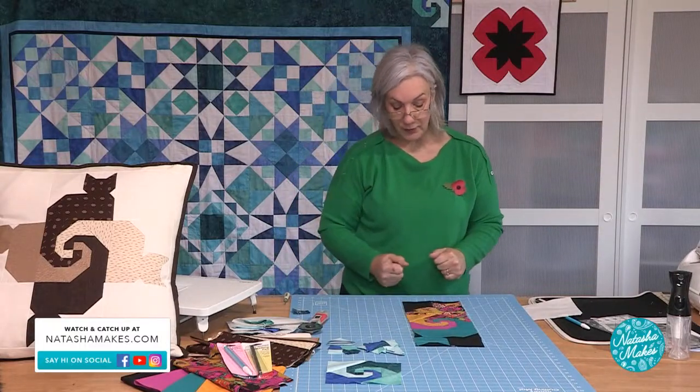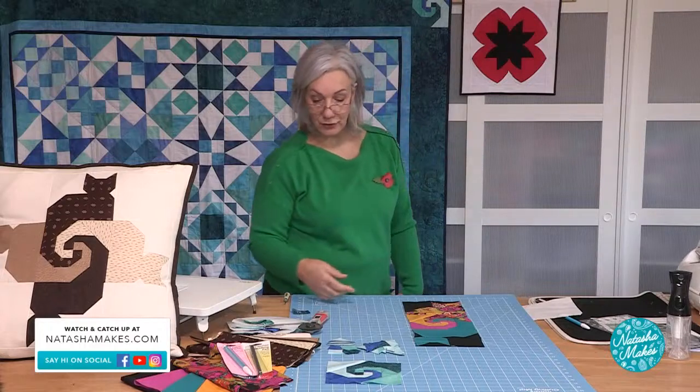But that's something that you can do with your wave block if you're not necessarily joining in with the block of the month, or you can do it as well as.